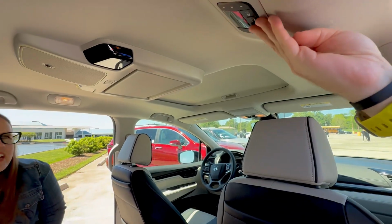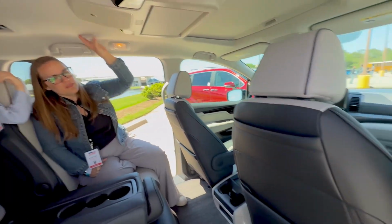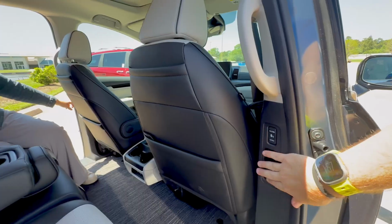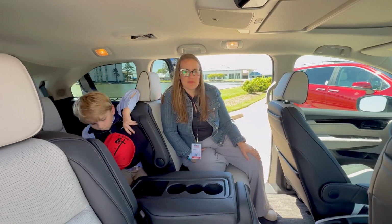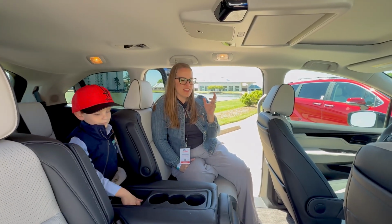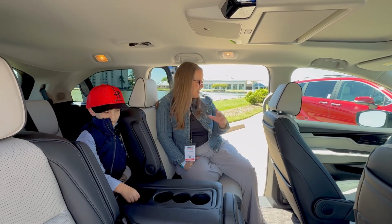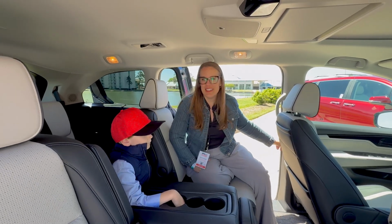So the air controls, the only thing is it doesn't have ceiling mounted vents. The vents are back here. So that is a slight miss for us. It is one of the older minivans in the segment. But if you think about it, if you're a mom that has a backward facing car seat right now, that's going to be hitting right at the back of the car seat and not where it needs to be.